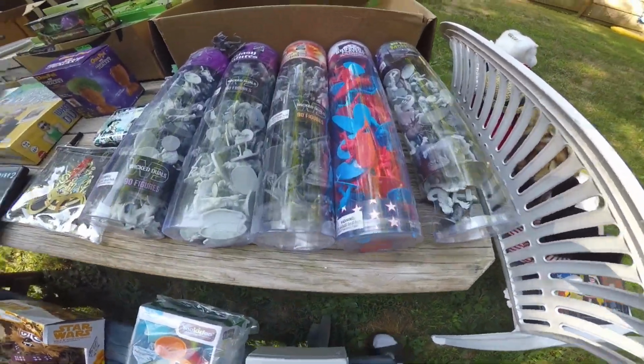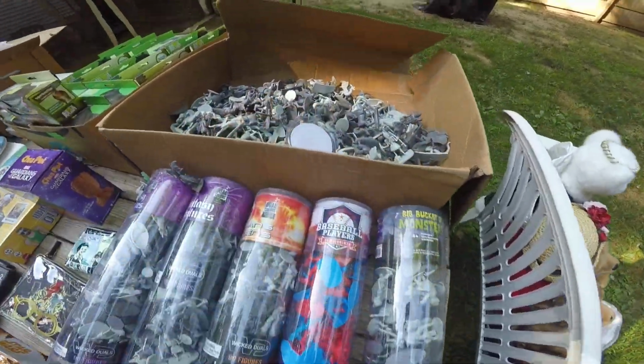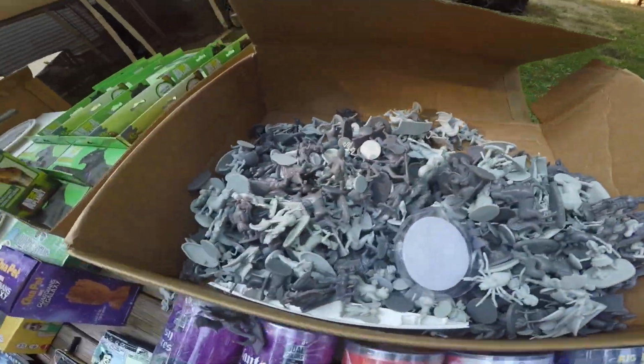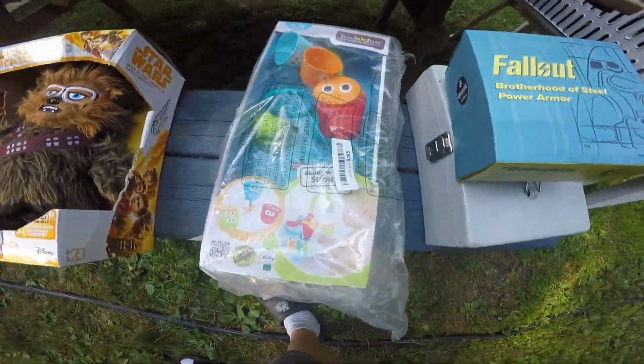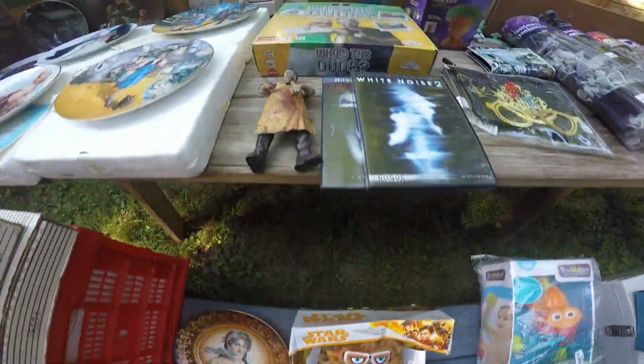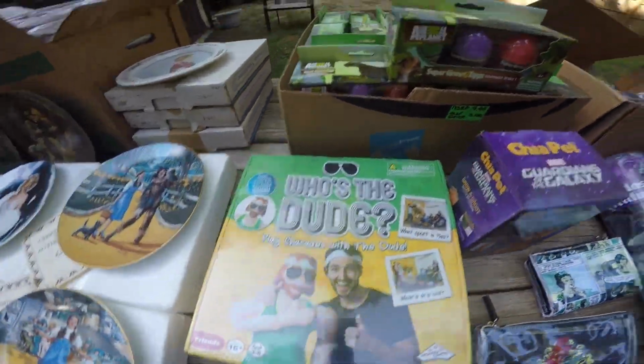So I counted everything, not like these singles. I counted this as 1, 2, 3, 4, 5, 6. I counted everything. It's 135 items. Just gonna go up and down real quick, and then we'll go over everything. For $40, that pans out to be about 30 cents an item.